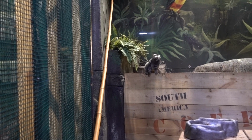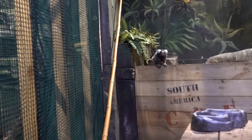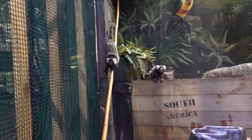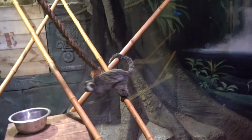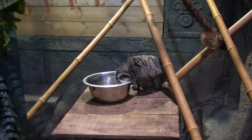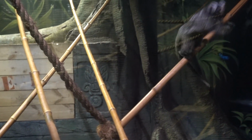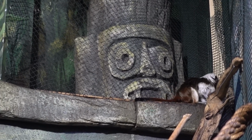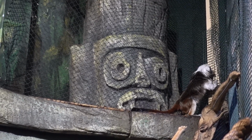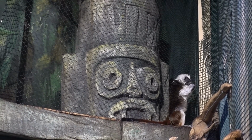This is a recreation of the Amazon rainforest, and over here we've got some common marmosets. And if we look up here, we've got a cotton-topped tamarin. And he's trying to have a little chat with this marmoset. Oh no, he's eating some food as well. Teasing the marmoset like, I'm eating, you're not.